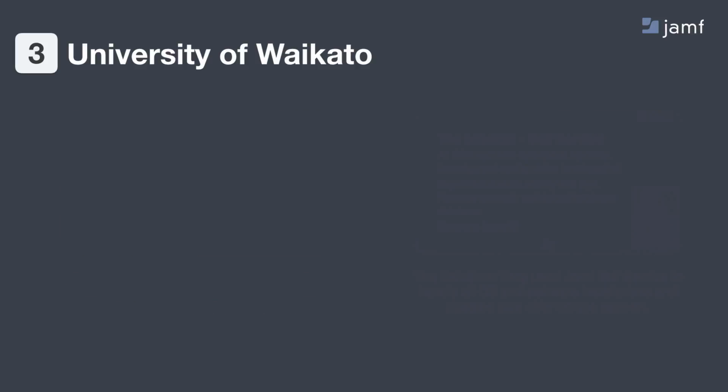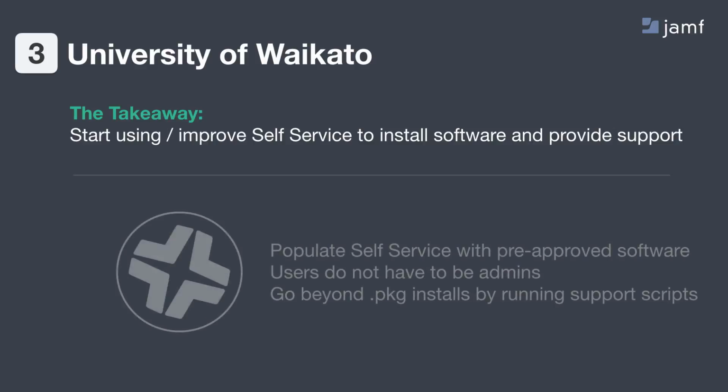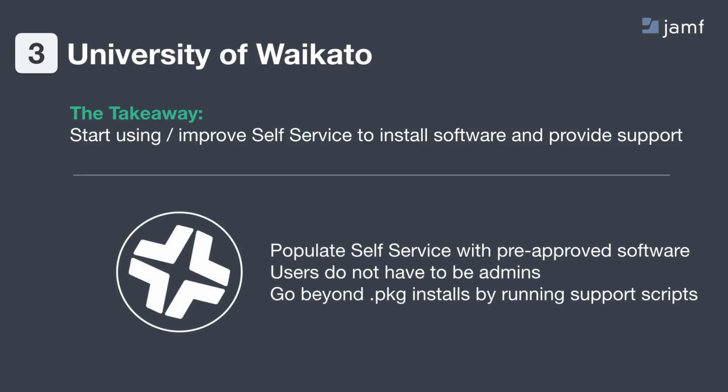So a great takeaway from their story here is start using self-service if you're not using it already, or improve the self-service that you already have to not only install software, but to also provide support. Of course, this ties in directly with Jamf because it's our product, and it is the place where you can populate with pre-approved software. Again, your users do not have to be admins to run these things.